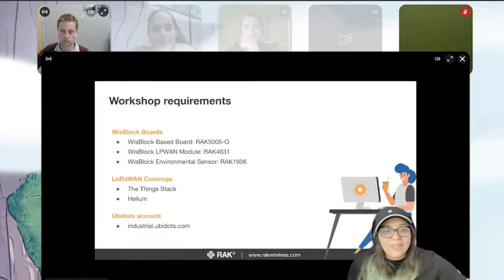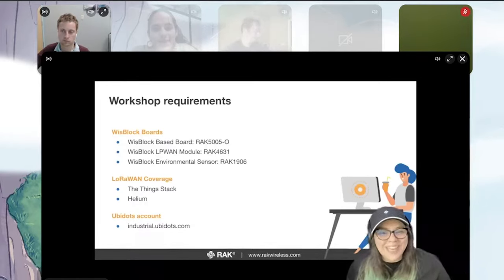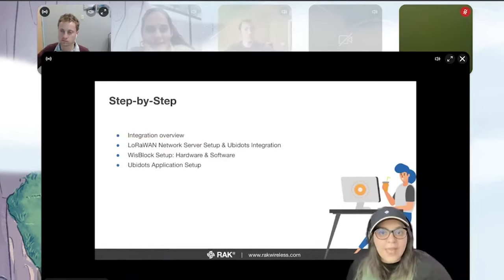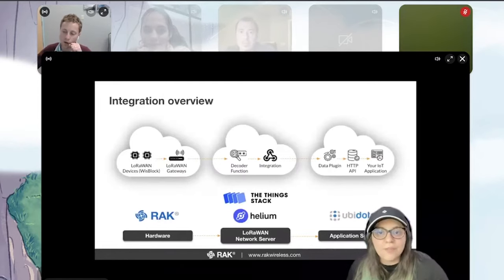So jumping to the workshop once again, we're going to integrate all of these to the Ubidots IoT platform. And basically the step-by-step that we're going to be following is the following one. So let's jump to the Ubidots.